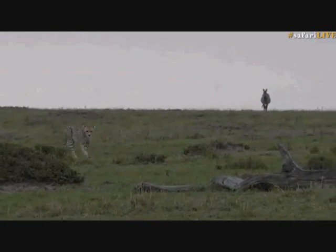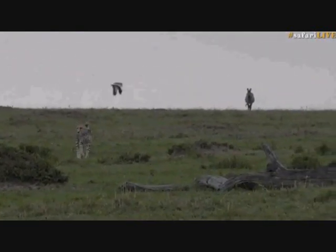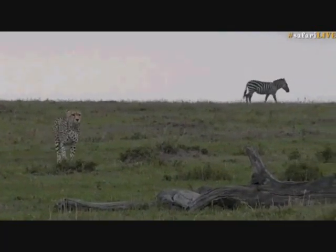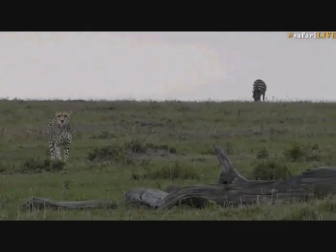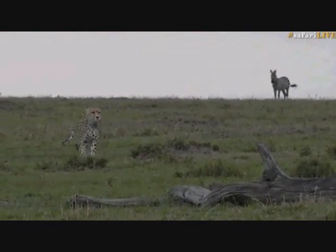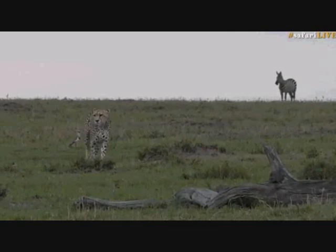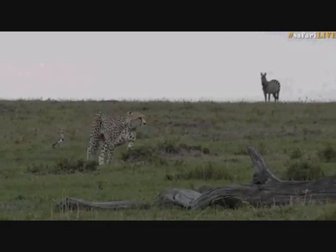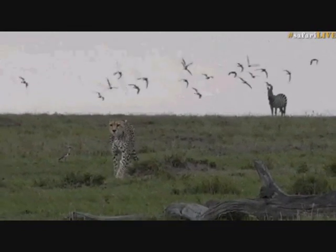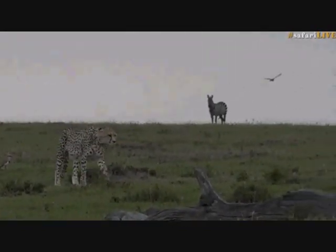Little zebra in the background. Well, not such a little zebra, a big zebra. Some lapwings, giving the cheetah a bit of a hard time as it probably walks past their nests. Let's see if they don't bomb dive it again. Oh, there comes some more. Oh, they've called in backups.